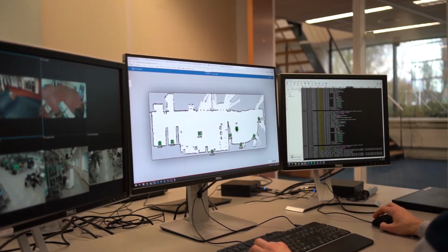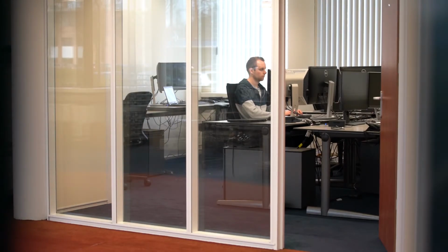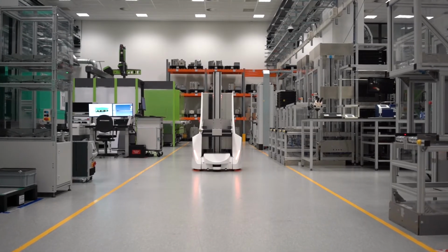The software is kind of the brain for the AGV. So you have information from sensors, and the software tells what action the AGV will do next. When you're running 24/7, every single possible situation that you can think of will occur at some point, and the software needs to be reliable in all of those situations.